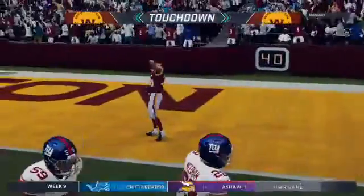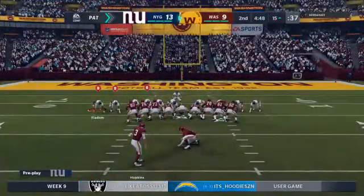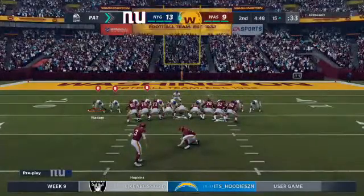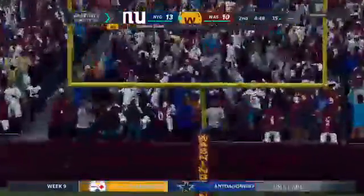Touchdown, Washington. Bryce Love, his 6th touchdown of the season. And Washington able to come up with a quick strike touchdown. And we didn't even get a chance to settle in for that drive. A quick strike of 75 yards, and they find the end zone.